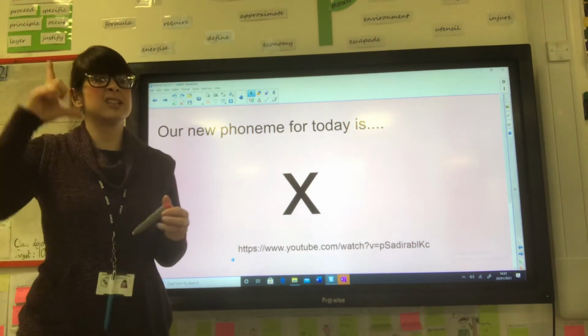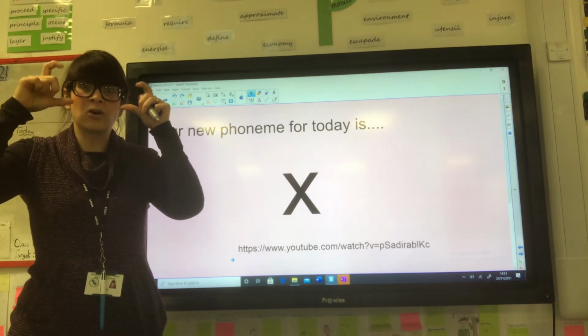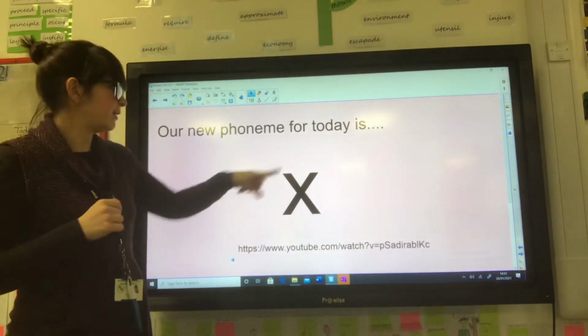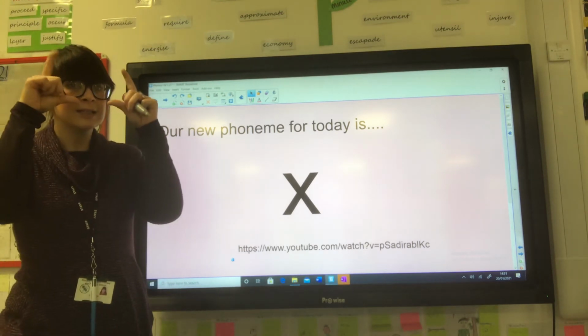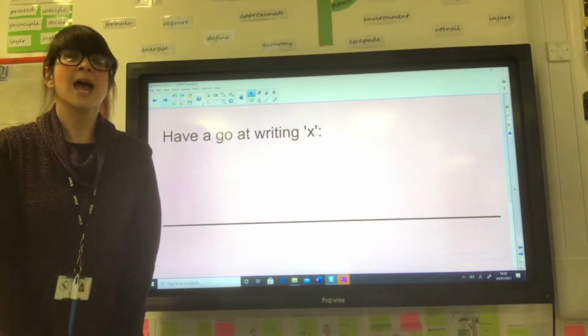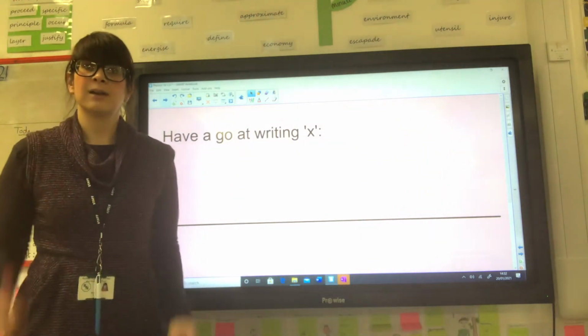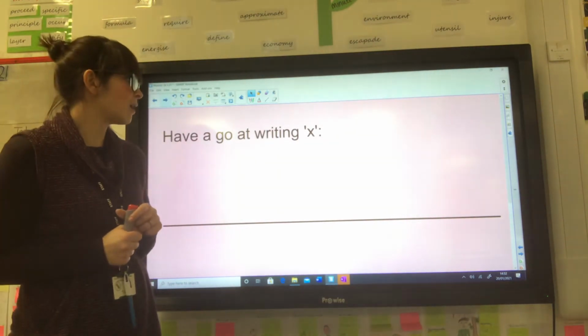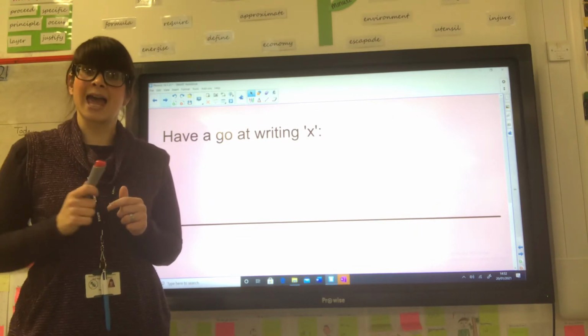However, this is just a little helping hand to help us to remember the song and to remember what the phoneme and grapheme look like. Okay? X, x, x. Right, let's have a go at writing our x. You could also go x, couldn't you? But x. Let's have a go at writing our x.